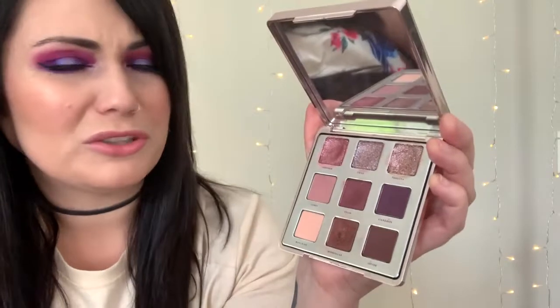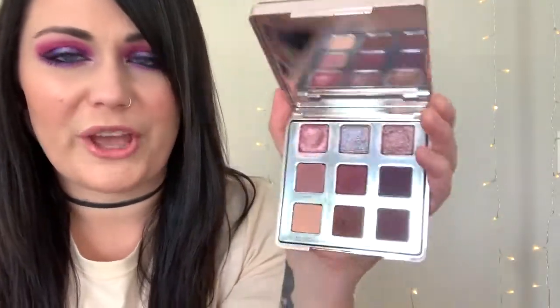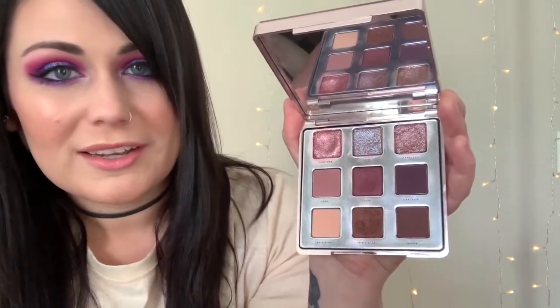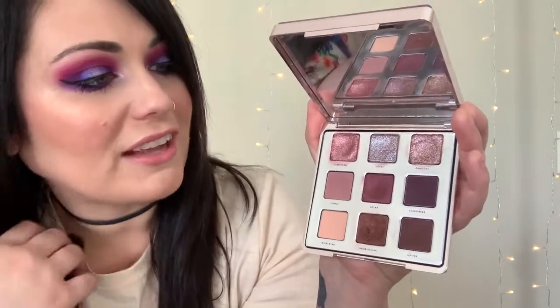The only thing with this palette now is, I'm not sure if palettes do this in general the more you go through them, but whenever I put the glitter on in the middle of my eye, the matte next to it gets really weird. Like it starts fading faster. Maybe I just need to pack on more with the matte, but it wasn't doing that in the beginning, so I'm not sure why. But overall, this palette is really cute. The formula is very impressive, and I would say get it.